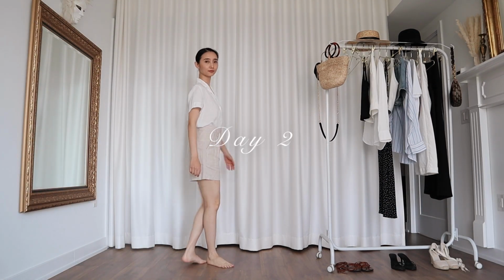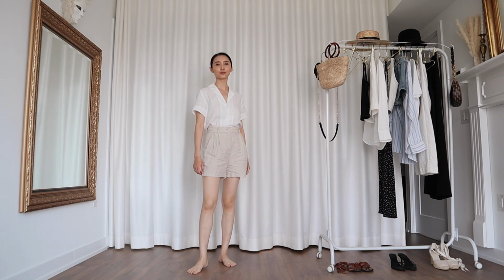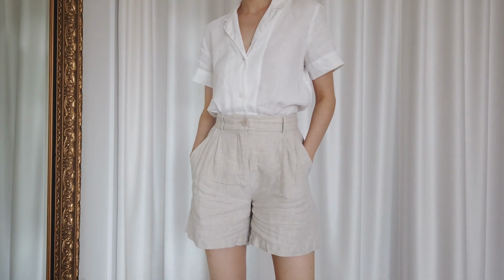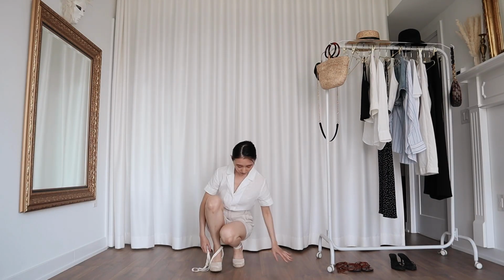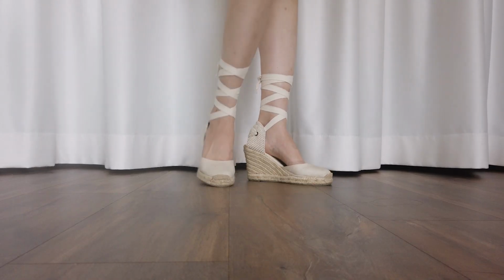Day 2, I'm ready to explore the beach. I put on my easy breezy white linen blouse and my beige linen shorts because linen on linen is low-key bougie. I'm pairing this with my espadrilles. I went to the French Riviera in spring, in my imagination, and inevitably I got some style influence from there.